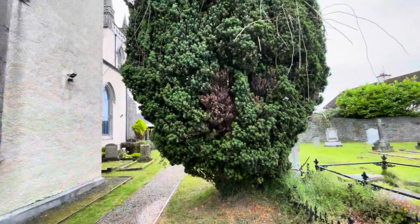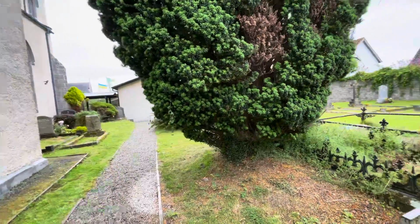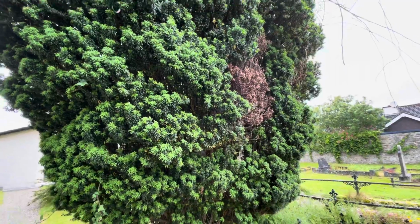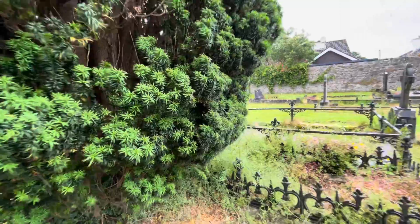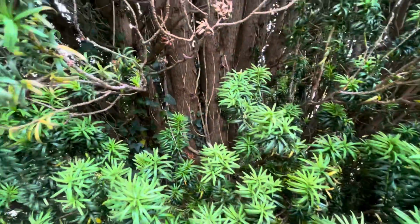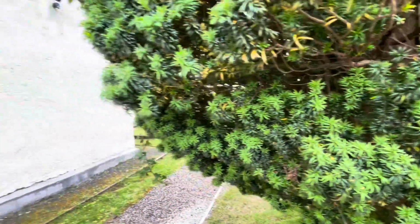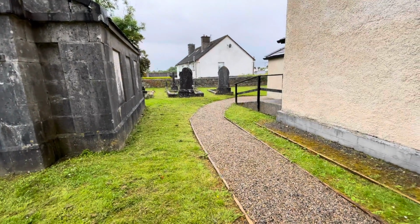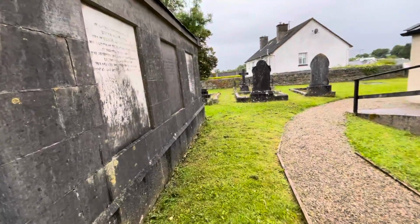And then this beautiful yew tree. Of course, yew trees were planted in graveyards, and some of these yew trees are very old. In fact, from what I've read, the yew tree is the oldest living tree in the Western world. It can grow for thousands of years. So let's see what's on the side of this beautiful vault, this beautiful crypt.